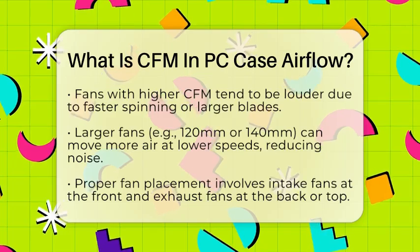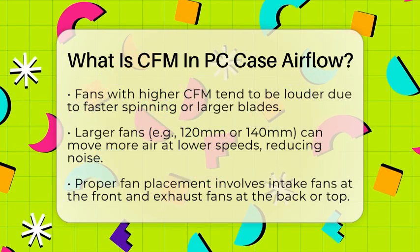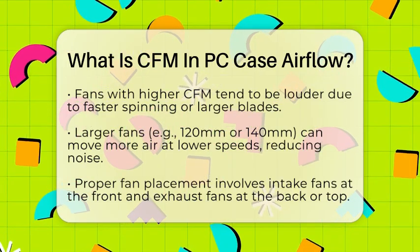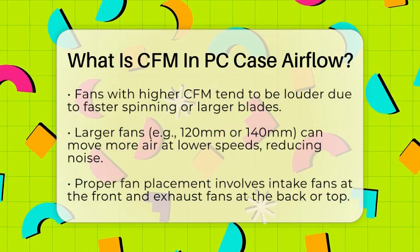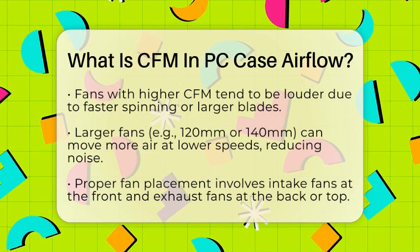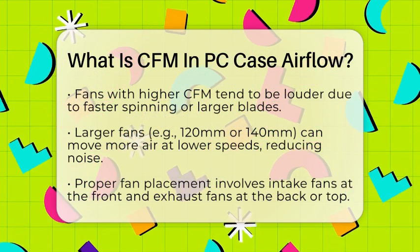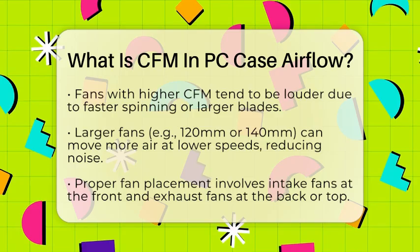But there's a catch. Fans that push more air tend to be louder because they spin faster or have bigger blades. So, you need to find a good balance between airflow and noise. Larger fans can move more air at lower speeds, which means quieter operation while still providing good cooling.